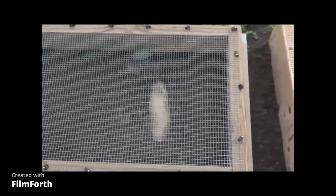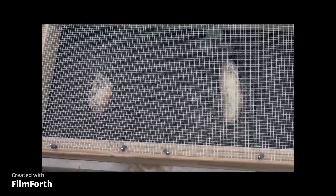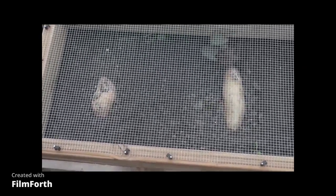If you go on some garden catalogs and buy these slips, they will break the bank selling them to you. This is way better here to make your own.